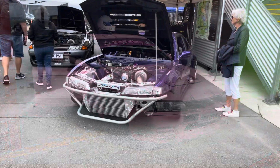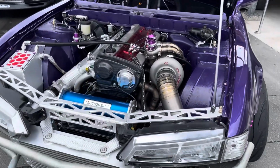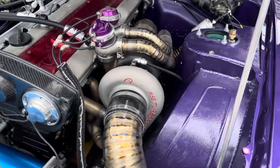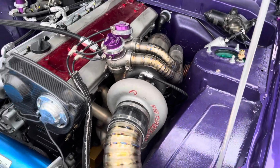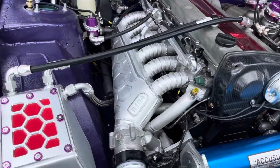Love to see it. Now this S14 looks serious. Look at the fab work in this. Look at the twin wastegates we've got. Lobster back piping absolutely everywhere. Look at this inlet plenum. What an absolute beast.